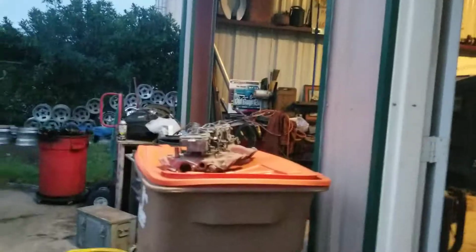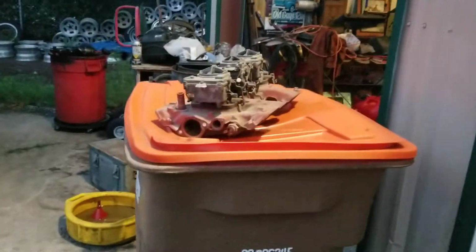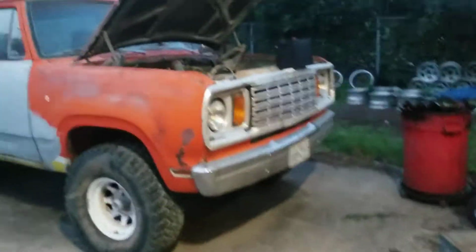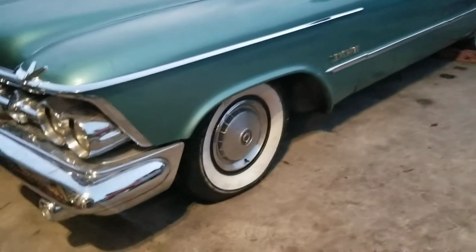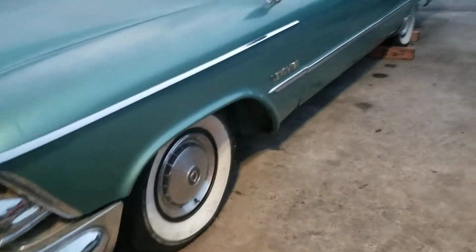I ended up messing with that 389 and putting it on the engine stand, and then messed around on Facebook, found this. The guy brought it to me this morning. Went to the store, bought this stuff today. Worked on this thing yesterday a little bit. It actually rained, so I couldn't pull the brakes off. I'm going to pull that off tonight. Try to get the right brakes.